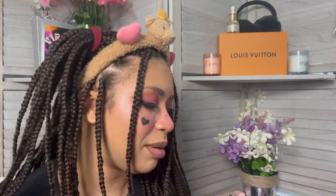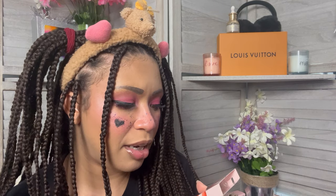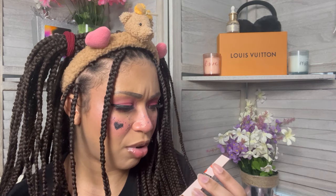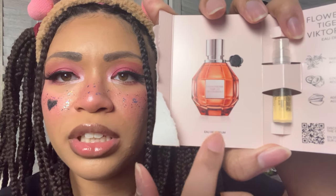The next item that I'm pulling out is a fragrance, and this is Flower Bomb Tiger Lily by Viktor and Rolf. I don't know, looks fancy, looks expensive, hopefully it don't stink. Ooh, okay, so this is what the actual perfume bottle would look like. I wish they gave us little miniatures of the bottle because I would keep those, right?